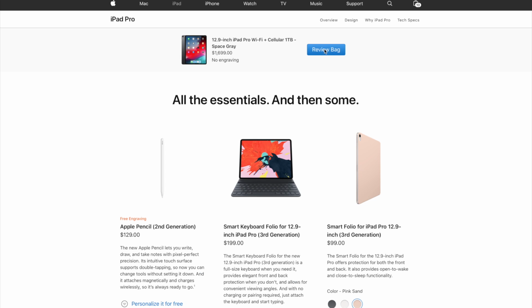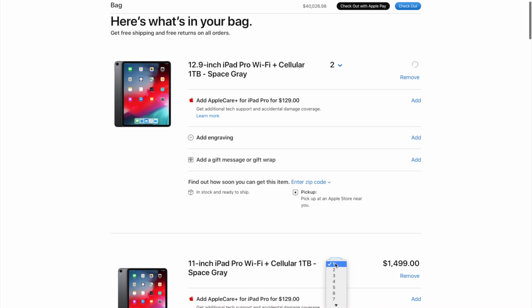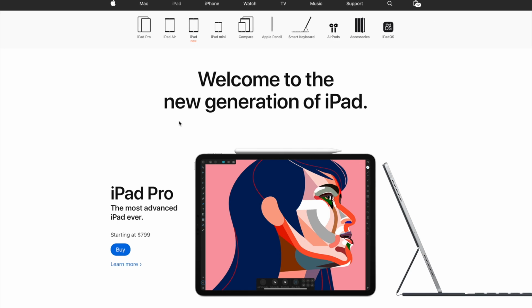And I'm going to go review the bag. Because this and the previous version, we need two. That'll compensate for the two colors. Fantastic. We're going to check out the total price a little bit later.